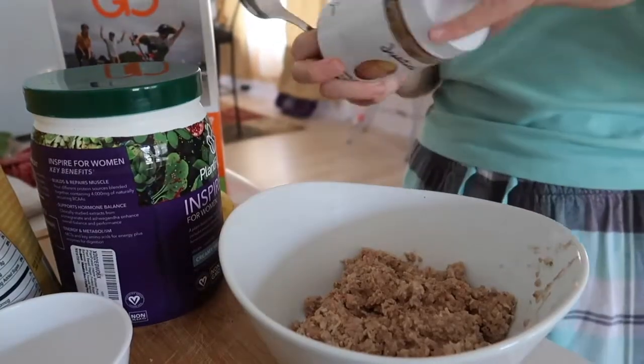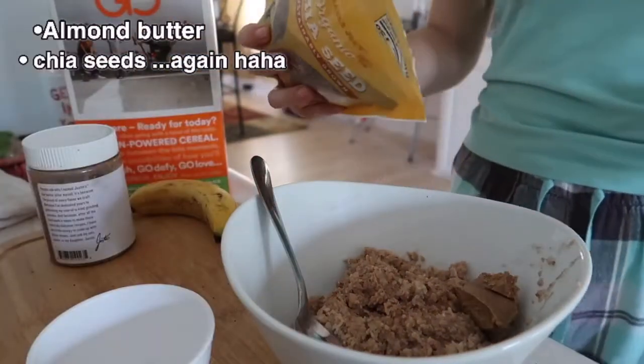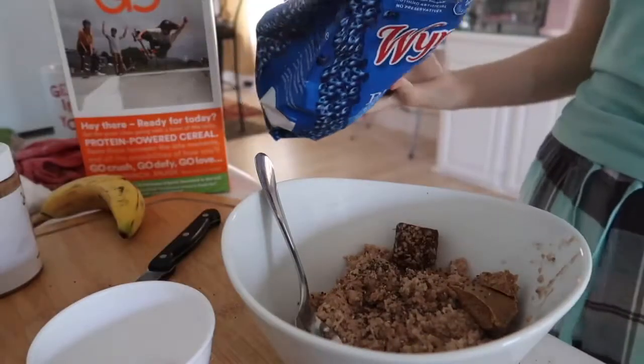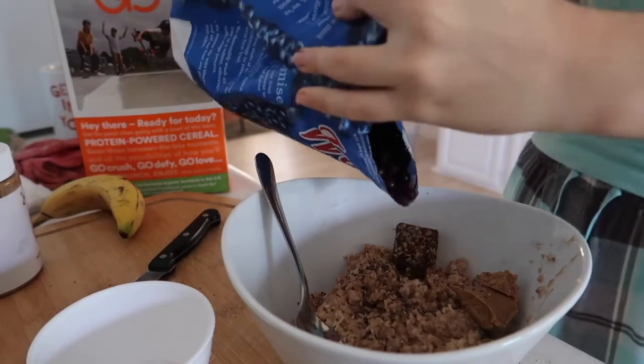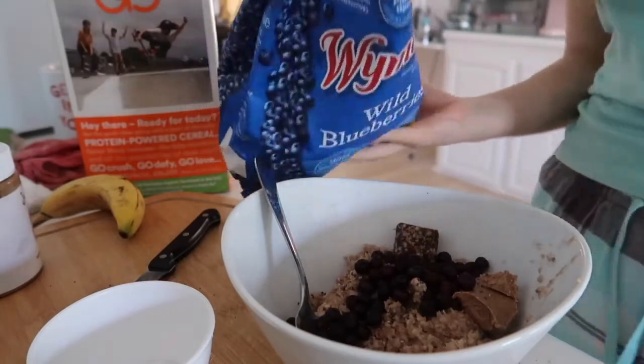I'm gonna add the toppings. Some frozen fruit, because I feel like having something different and I completely didn't even think about the fact that we have frozen fruit. So I'm gonna add that.